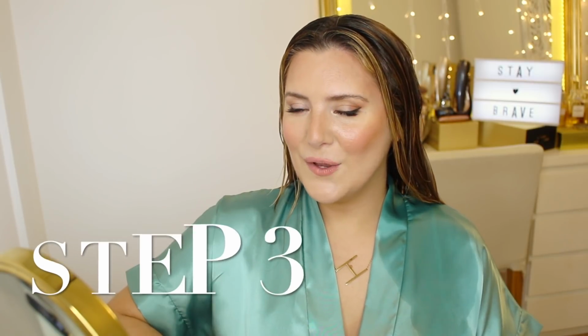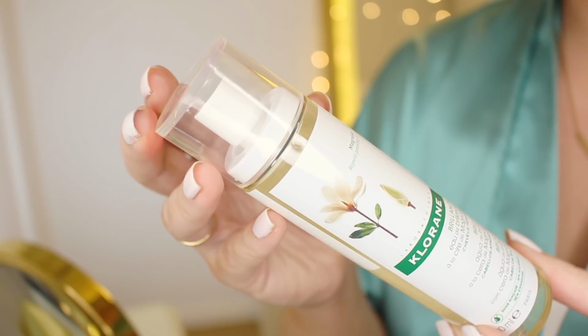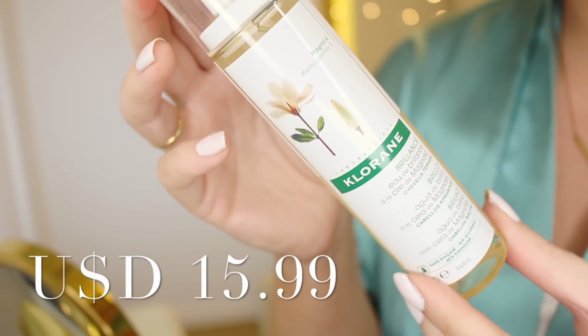And we're almost done with Kylie's everyday hair routine. Stay tuned for her full glam routine, which adds a couple more products. So we're going to be applying the KLORANE Magnolia Brilliance. This is a leave-in type of product. I've never tried this either. However, I have tried 2 other KLORANE products that I really loved.